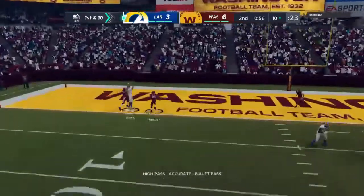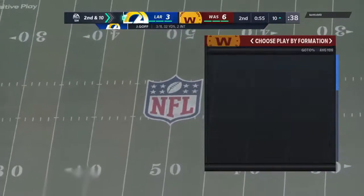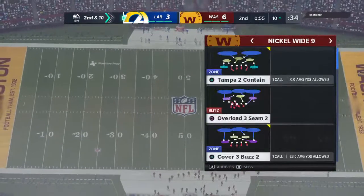After the interception, here's Goff. Looking end zone, but it's incomplete. That was a touchdown if he could have hung on. Instead, it was a well-timed collision to jar that one free.